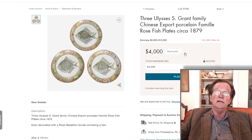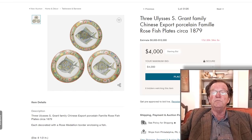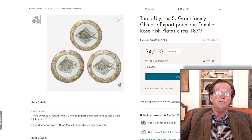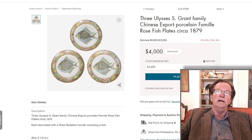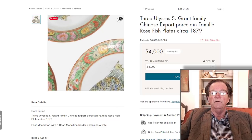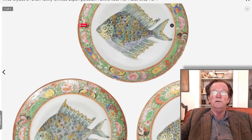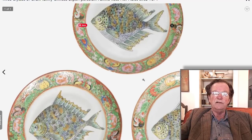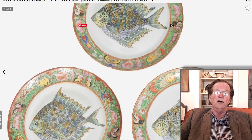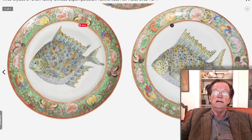And then this, the Ulysses Grant Chinese export fish plates. Now, the story behind these fish plates is that Ulysses Grant and his wife, after the Civil War was over, did order a set of these, but they only ordered 20 or 24 of them. And they were very fond of the pattern. They had gone to Europe to buy porcelain on a trip, and to buy objects for their home in the 1870s. And they also placed an order for these plates in this pattern.